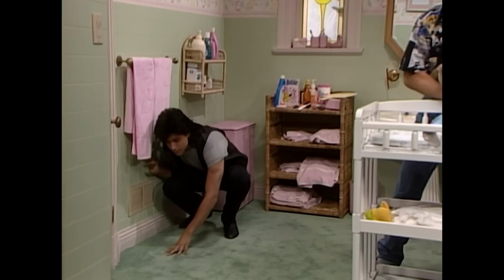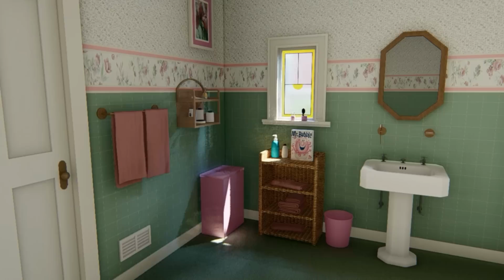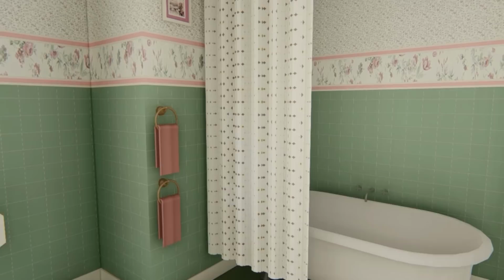There was carpet on the floor. That's right, carpet. And the room changed over the course of the series, but pink and green remained the main color combo. Here's a quick tour of just the bathroom. At the end, we'll get a tour of the entire upstairs with all the doors open so you get a feel for the layout.